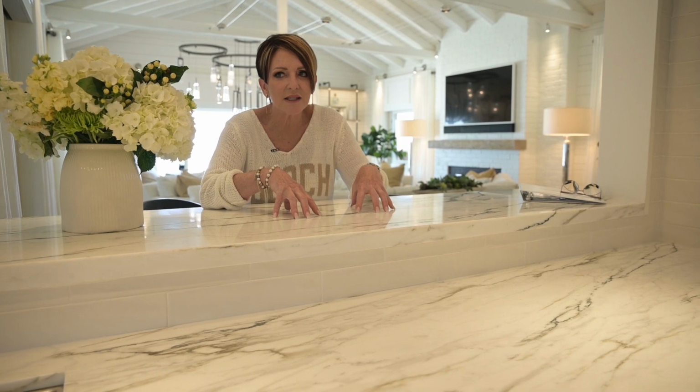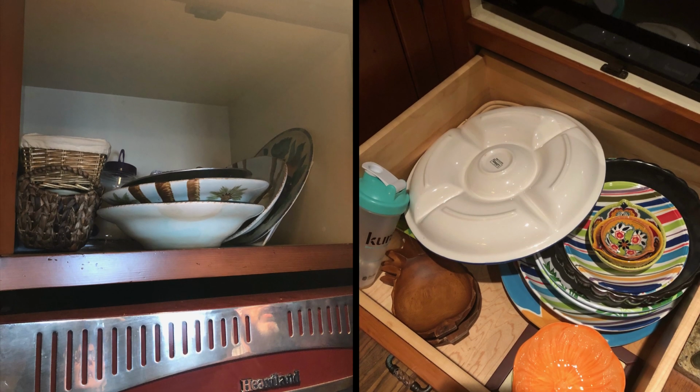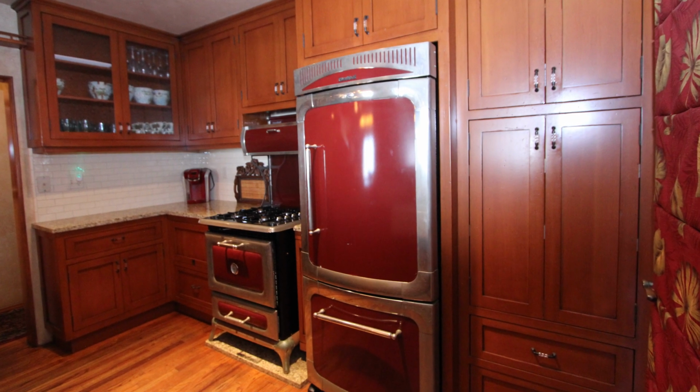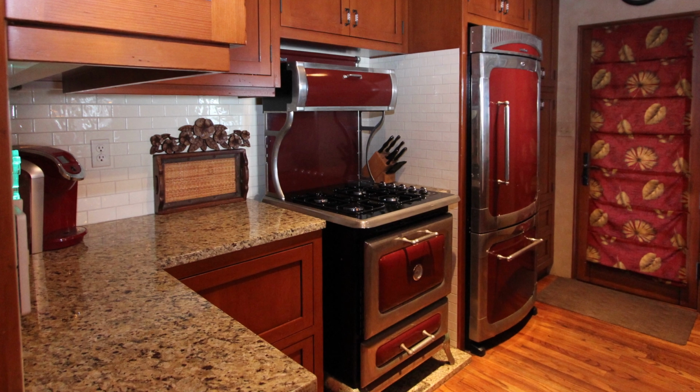Super cramped spaces, not very efficient drawers and cabinets. I mean, they made the most of the space they had, but I knew even in that small space, that galley kitchen, we could make it better. Now in the beach house, it was clearly very dark, very dated. Even the appliances, though they were super cool, very vintage, I mean really old, they were rusting.